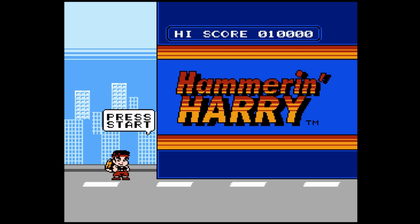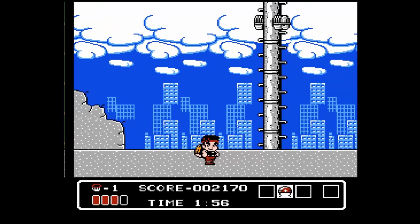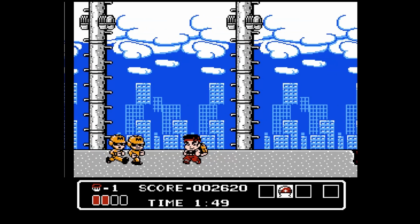And as you can see here on the screen there, it is, I do believe, the English version. And there is a Famicom version as well that has some different things in the background.